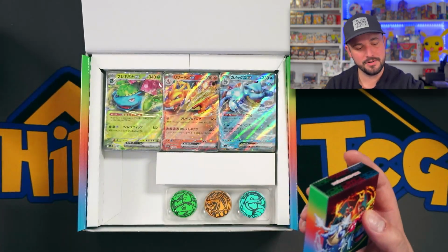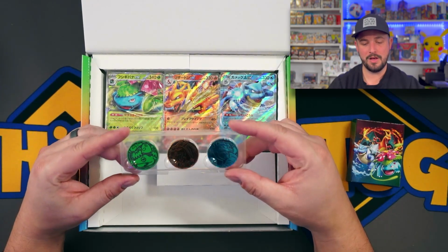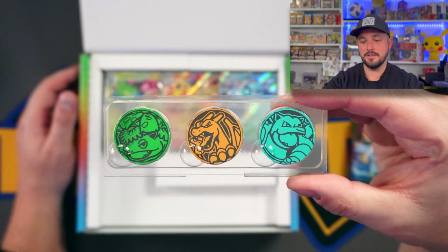That's funny. So this must be for your damage counters, coin, you know, all that kind of thing. But wow, look at those. I'm not going to take that out of the case. But those are clean, and they are literally half the size of it.